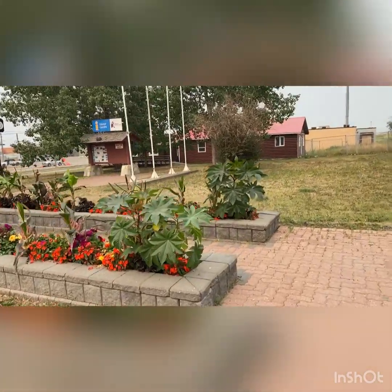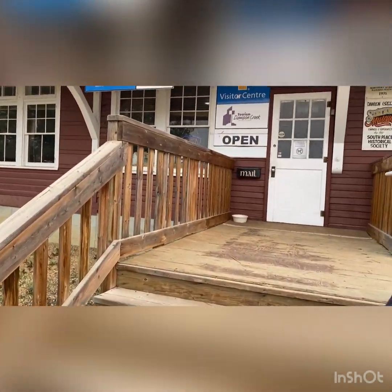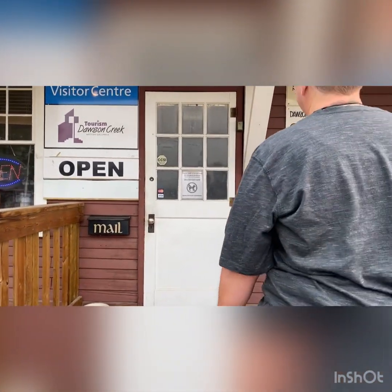But we're doing our best to embrace the fact that we're here at mile 0. We're fixing to get on the Alaska Highway, and we are doing this. So here we go. We're going to go in here and find out some information.